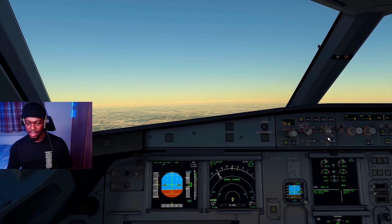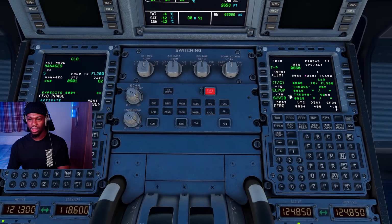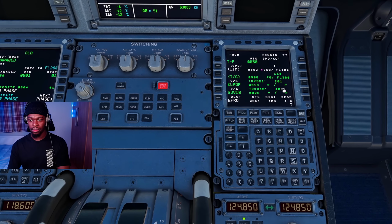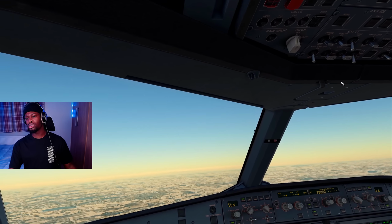Zoomed out here just a tad. There we go. I was a bit concerned with the direct here, but man, he's giving us a beautiful direct. If I go back to the flight plan here, Aleppo, it's giving us almost like a 100 nautical mile direct there. We'll take that, man. Let's have you off there, have you off there too as well.